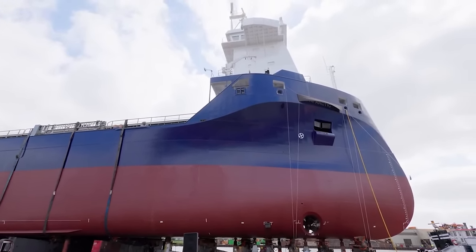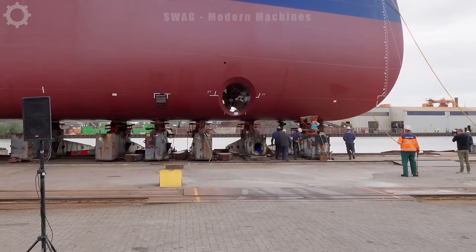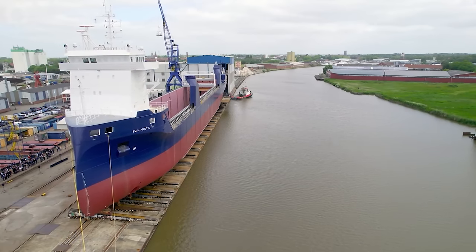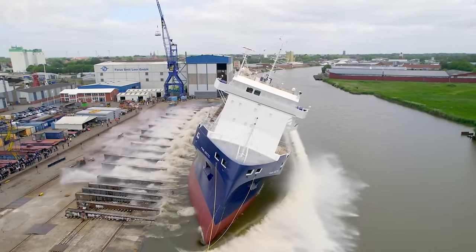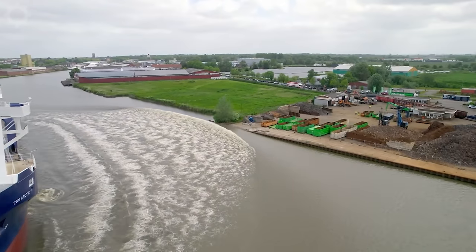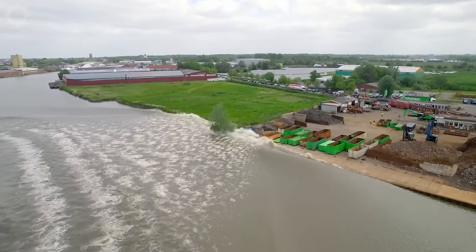Wow, look at how they launched a giant cargo ship. Isn't it magical? The ship is built on more than 20 support legs. When launched, these support legs will simultaneously bring the ship into the water, and they'll also fall into the water and separate from the ship. The size of the ship is impressive, isn't it?